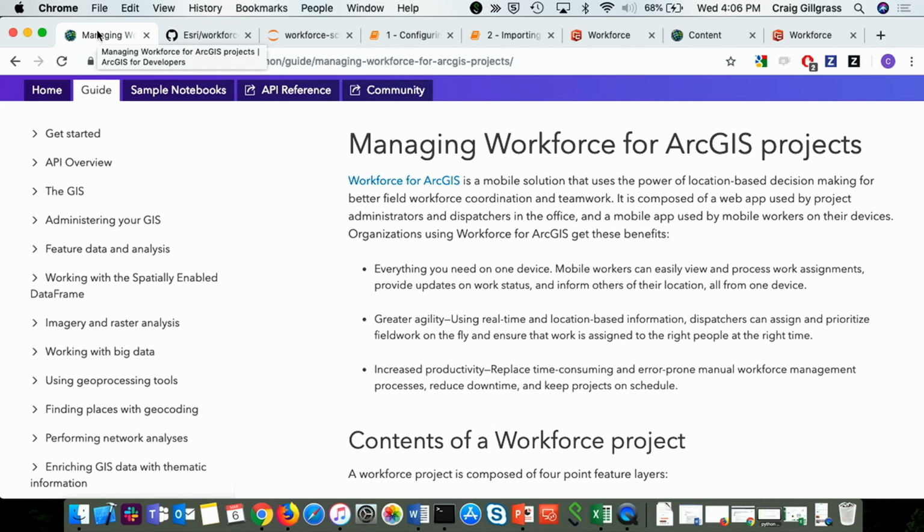So I'm going to go through a number of different things today. I'm going to pull back a little bit and not do an overview on workforce. We've got the showcase area. We're more than happy for you to come by and dig into that. I'm going to focus on some of the other ideas, this being a developer summit, of how you can configure and use workforce projects both through the UI and through the Python API that Jeff mentioned.